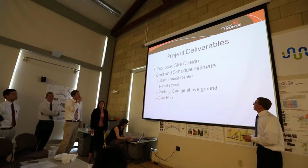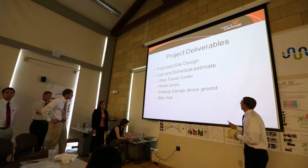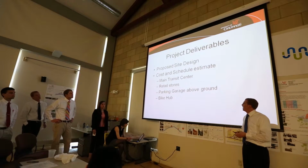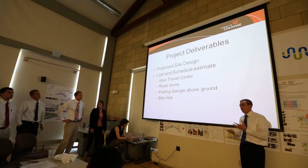So our project deliverables were to develop a proposed site design for the area with the light rail and the bike trail, as well as cost and schedule estimates for a main transit center, small retail stores, an above-ground parking garage, and a small bike hub, a bike storage area.